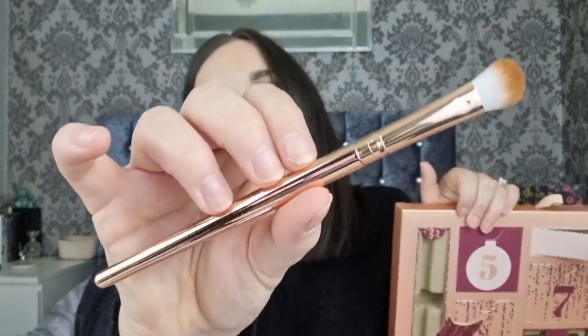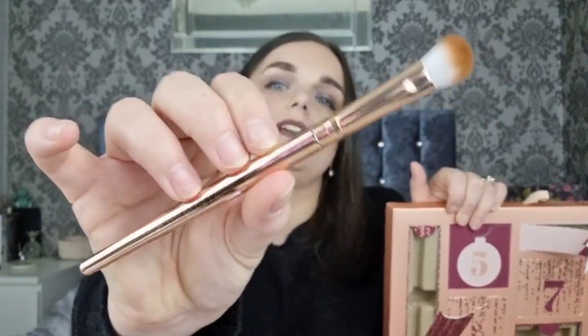So in day number 4, I'm guessing a brush because it's really long. I was right. And we have got a gold buffing brush. This looks really nice quality, really pretty. I'm very happy with that. That's day number 4. Day number 5, I'm loving the packaging on this calendar.